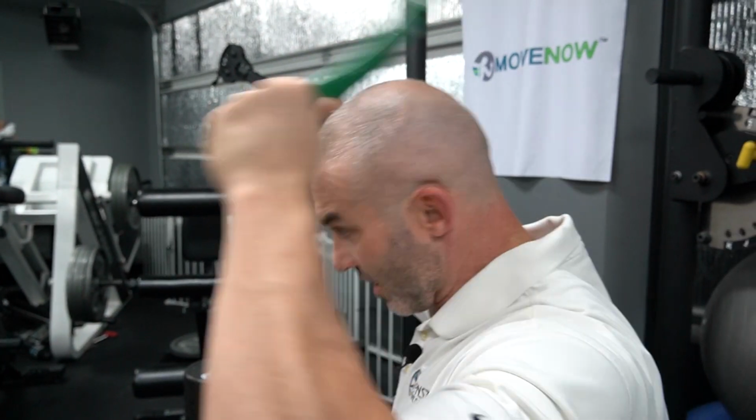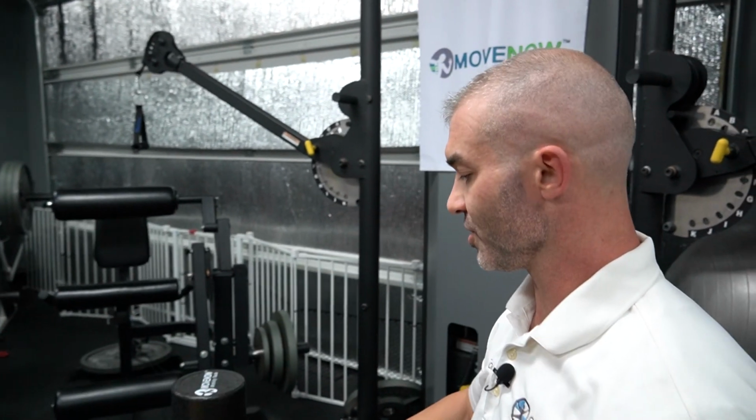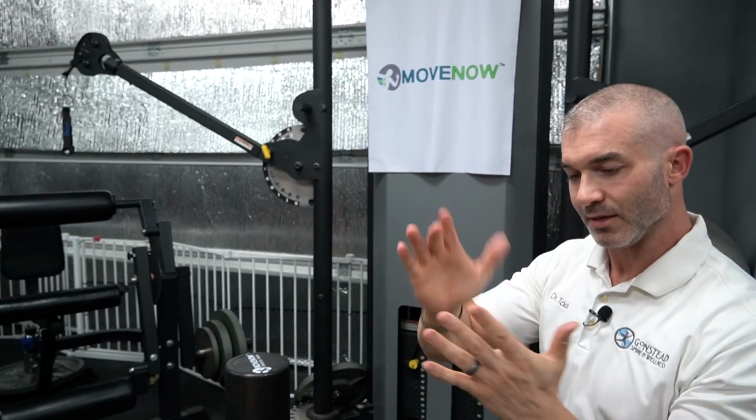By doing that, what exactly are you doing physiologically? You are pinning skin down. Underneath the skin, there's something called fascia. It's like a cheesecloth connective tissue.